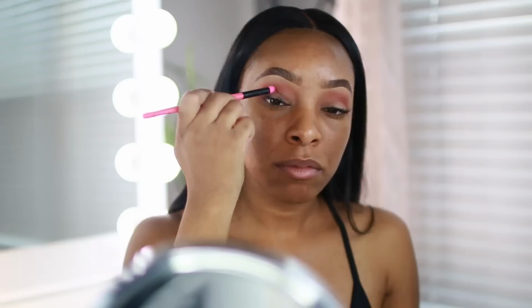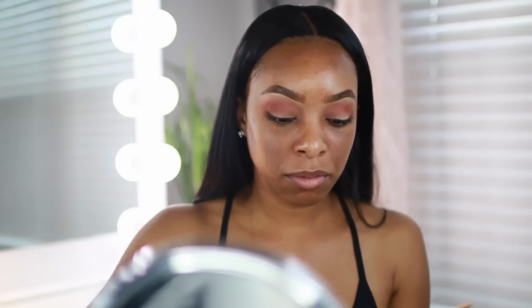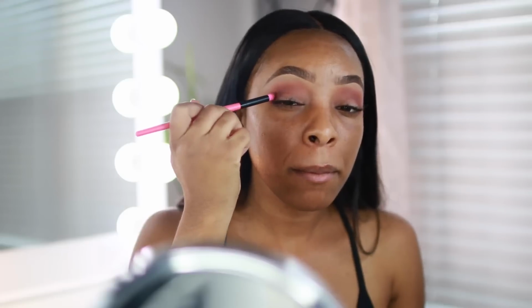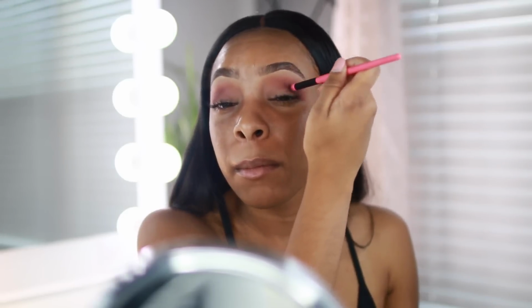So now from that same Revealed Matte Palette, I'm going to take this brown shade and just pop that in the outer V area. This is kind of where I start to build up the outer corner and really define that outer corner. So I'm just taking a dome-shaped pencil brush from that same Coastal Scents 12 brush set, applying it into that brown shade and then just popping that into the outer V.